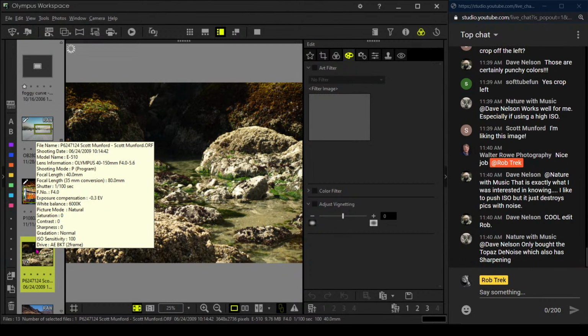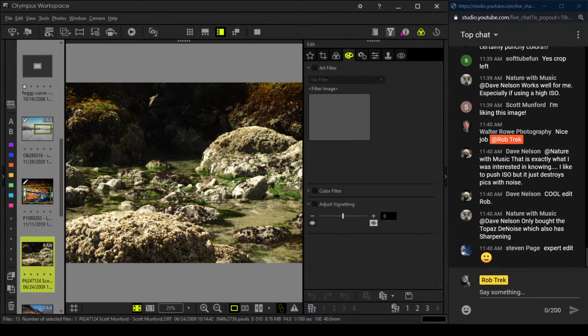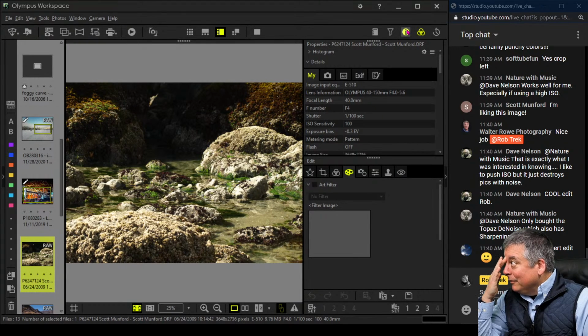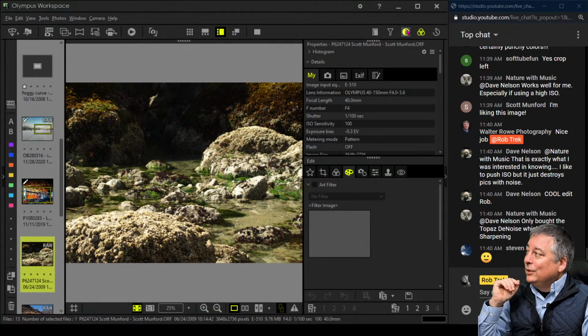Okay, let's see what we have here. Oh, thank you, Dave. Thank you, Walter. We have here, wow, an old E510 with a 40 to 150 kit. F4, 1/100th. Yep, all good settings.